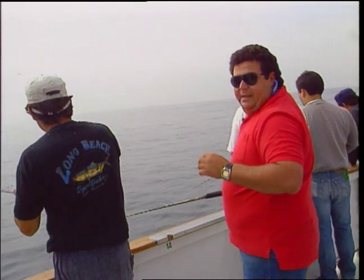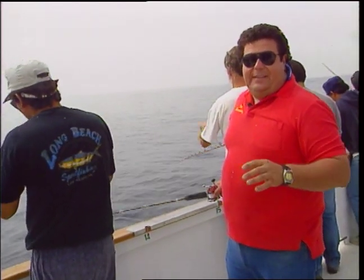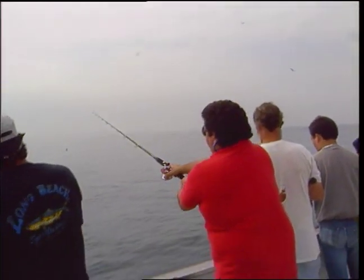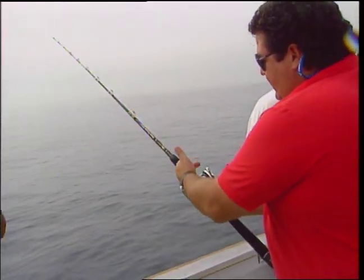Now you have to remember that the skipper's already positioned the boat right over the reef and the rocks that we're fishing in the kelp. You don't need to cast 300 yards away because there's nothing there. All the fish, all the structure is right under the boat. I'm just going to toss this out, short cast, and just keep the reel in free spool, let the line go.